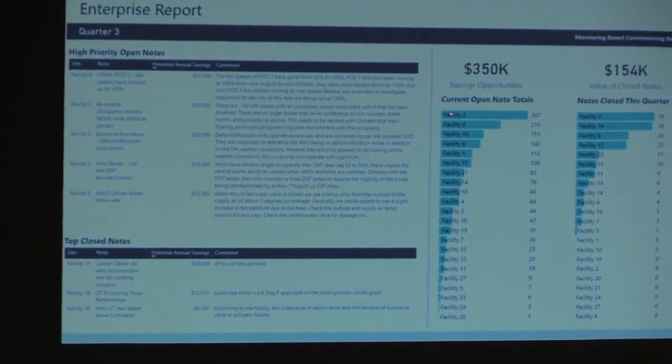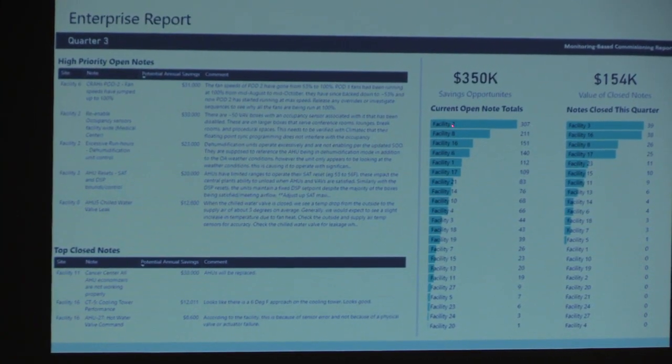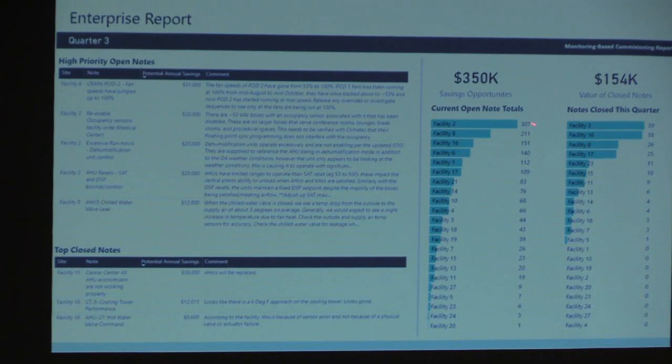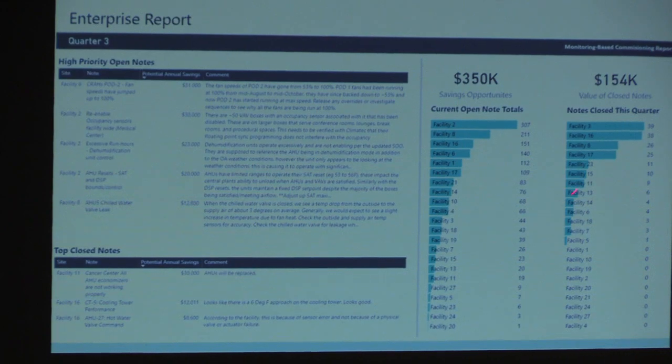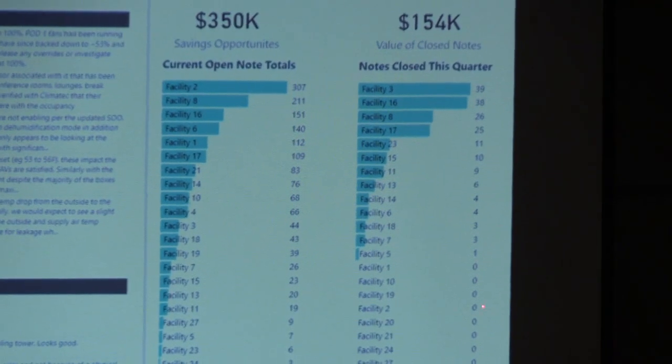So here's facility 2 on the open ticket note, or open note total. So they have the most notes that have been identified. It's kind of a scary number. It's 300. So 300 things to do. And then closed this quarter. So these are things that got done. How many things, just in discrete items, got accomplished? And facility 2 is way down here. It's a 0.